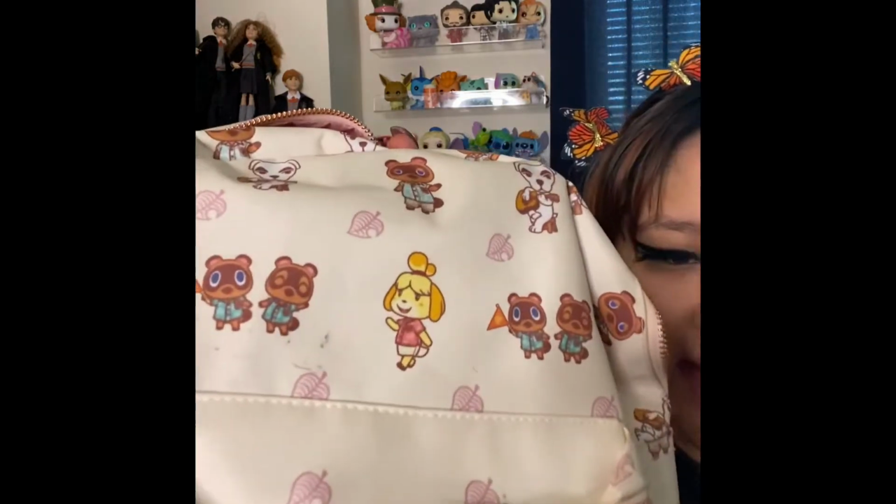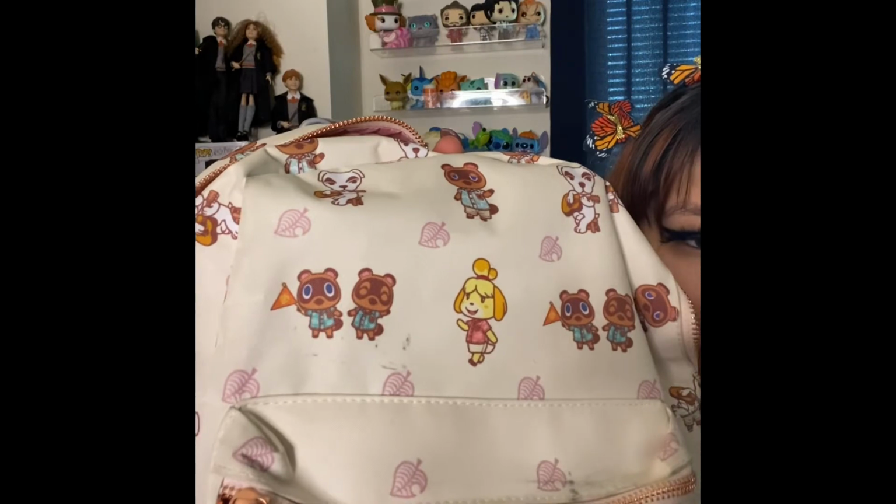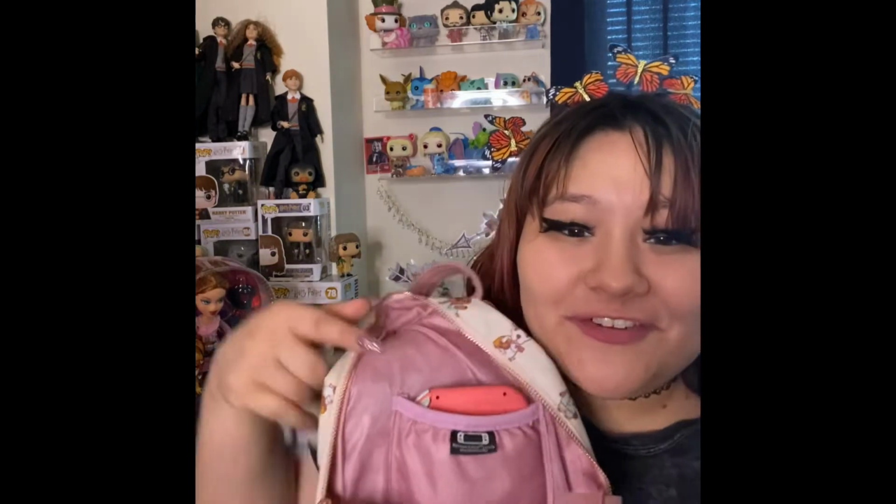So this is the inside. Well, the outside has Tom Nook, KK Slider, Timmy and Tommy, Isabella, and the inside is amazing because it has gum, hand sanitizer from Christmas. But that's not the amazing part. This is. It has a slot for your Nintendo.